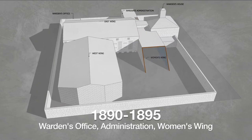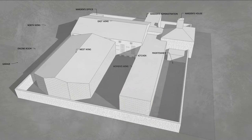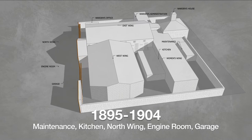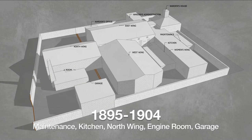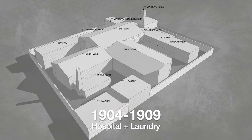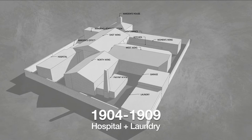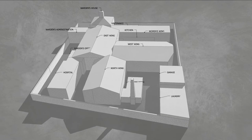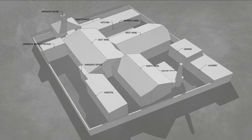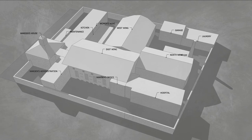Over the next few years, a warden's office, warden's administration, and women's wing are added. This is shortly followed by the construction of new kitchens and the expansion of the entire complex northwards to include the north wing, followed by the hospital and a laundry by the year 1909. This completes the jail complex as we now see it, over 15 structures of various design, function, and historical significance.